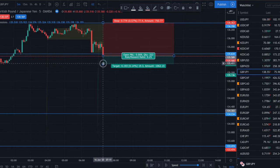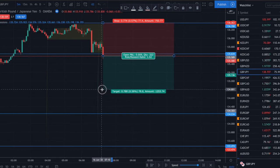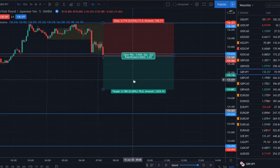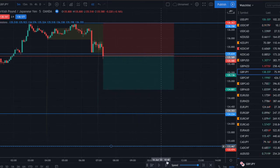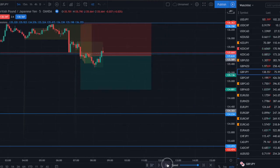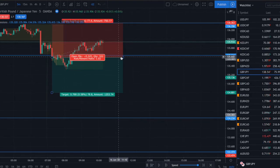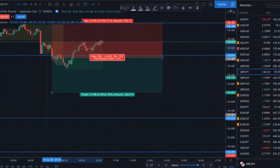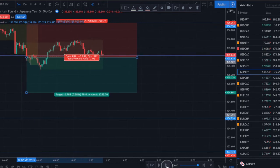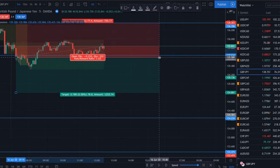77 pips, it is a lot. And we're gonna do like 1.2, how many pips here? 78. Okay, a little bit more, not much. Let's see if we win this one. I don't know what's going to happen. Maybe we're gonna lose. As I told you, I backtested this strategy and you're gonna win like 57% of the time. So I think it's quite good if you put 2% of your account.